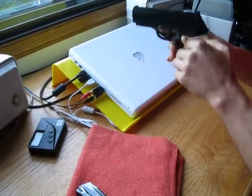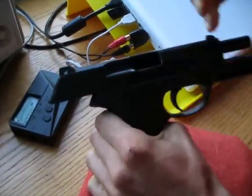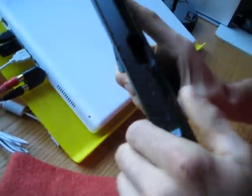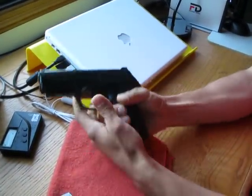You can see the size of the extractor on this is very large. It gets a good purchase on the rim casing. Ejects very cleanly. It comes with 3 back straps. We kept the medium one on.